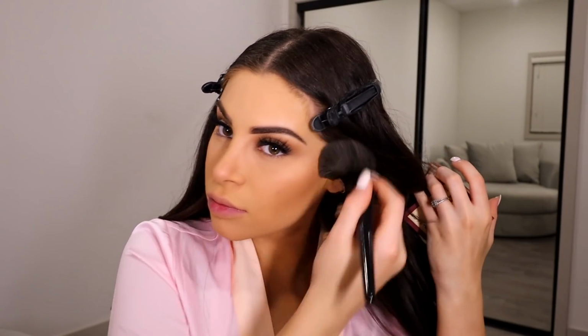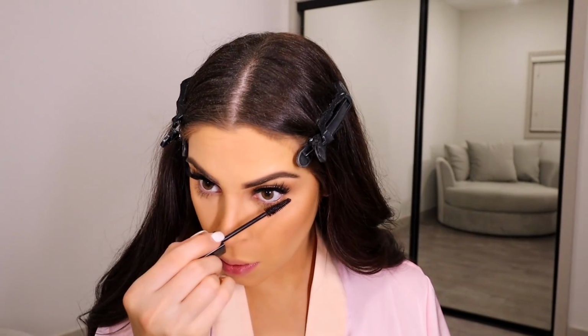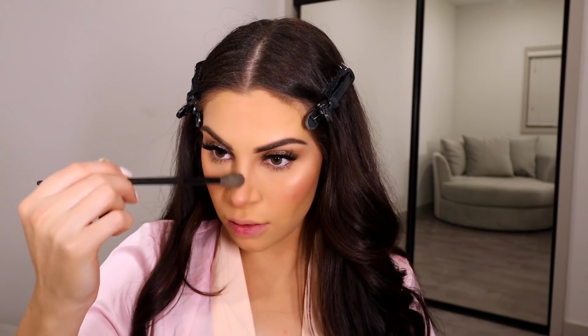I'm running out of time, so a few more things I need to do is just bronze up the skin. For blush, I'm using the Bobbi Brown Blush in Nectar. This is one of my all-time favorites. Anastasia Beverly Hills Amrezy Highlighter. Went in with MAC Fix Plus first. And then lighter.